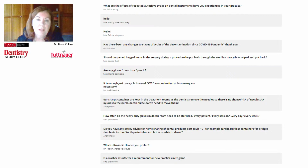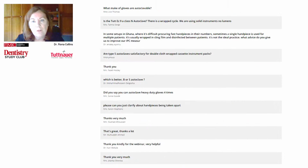Which is better, a Class B or a Class S autoclave? The Class S may be equivalent to Class B depending on the particulars of that autoclave, what it's been designed for, what loads it's been designed for, what the cycle times are. So there are many parameters, they're very variable. I can't comment on a specific S autoclave. I can say that Class B autoclaves are very efficient at air removal. As I've mentioned earlier, it's more than 99% air removal. That makes them superior in air removal to a Class N or a Class S that does not meet the same level of air removal, depending on that Class S.